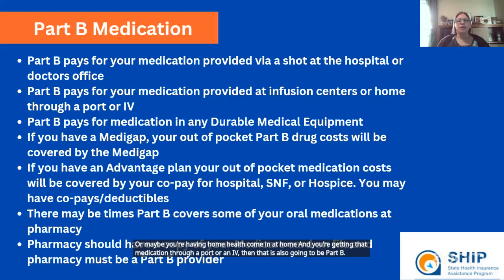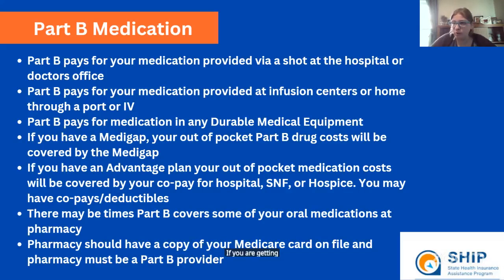If you are getting medication for any of your durable medical equipment, so nebulizers are one of the common ones, or if you have an insulin pump for diabetes, then your medication would be covered through Part B. Now, let's talk about those copays.